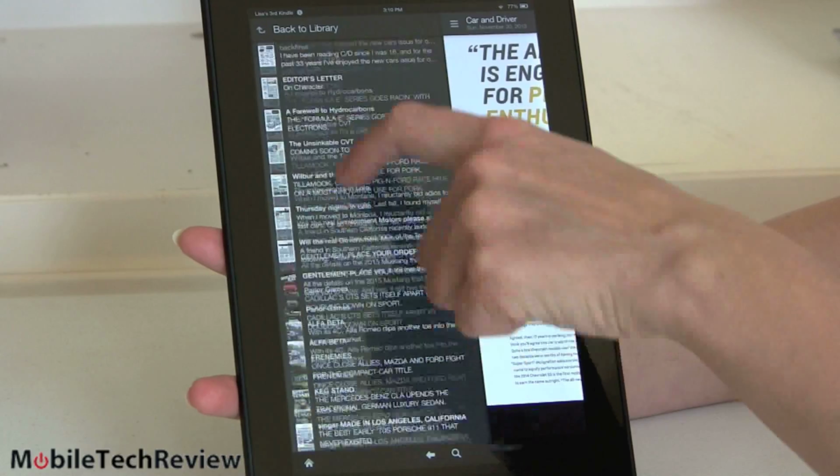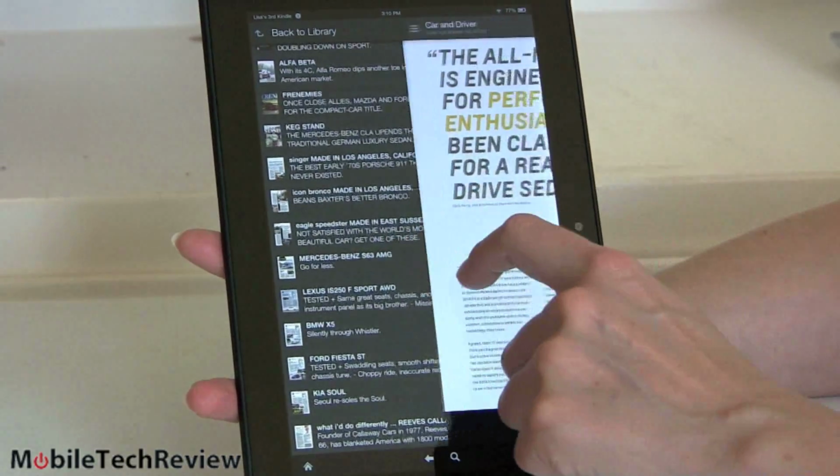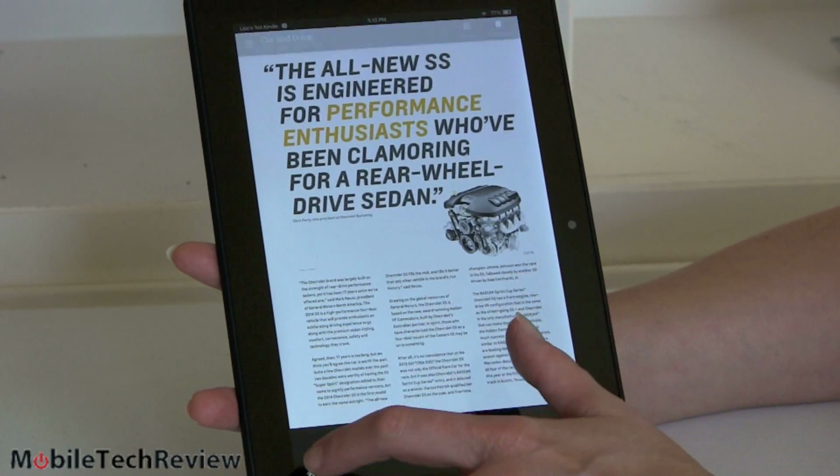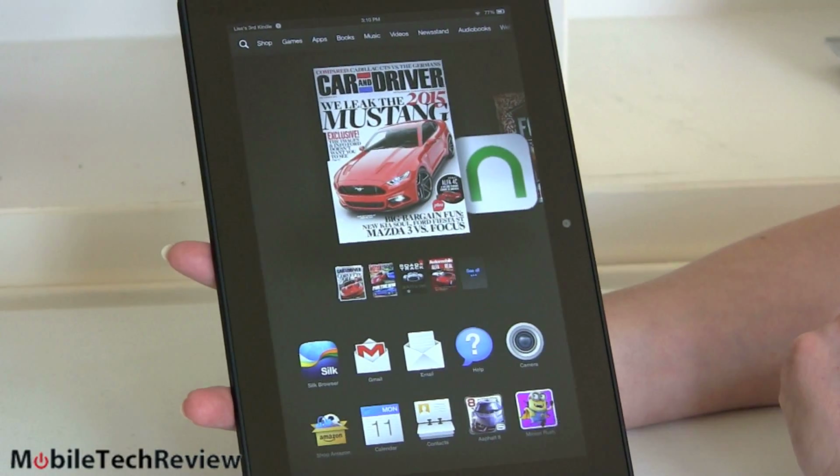And we also have quick access to sections. There's all sorts of features. It somewhat depends on which magazine you're looking at, but generally a very nice experience on the HDX 8.9.